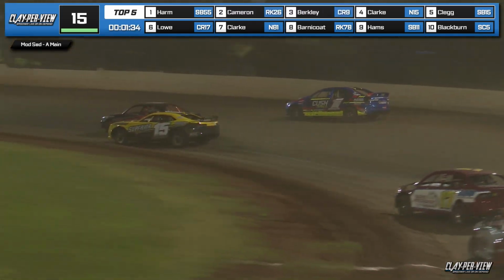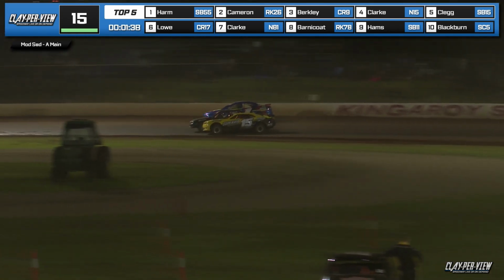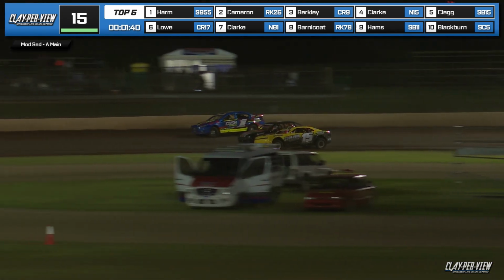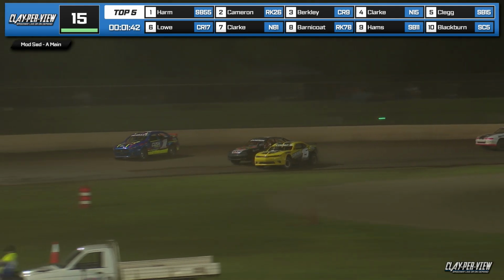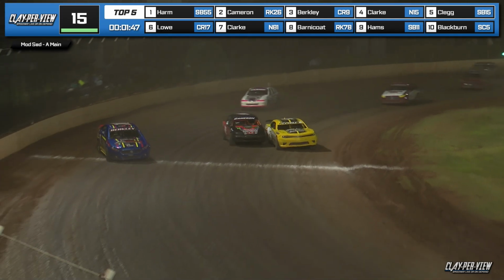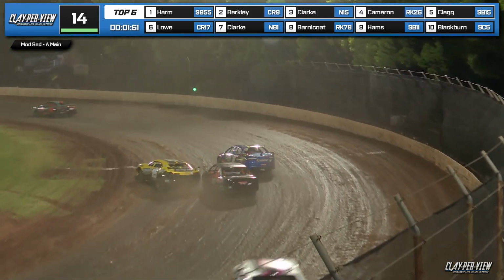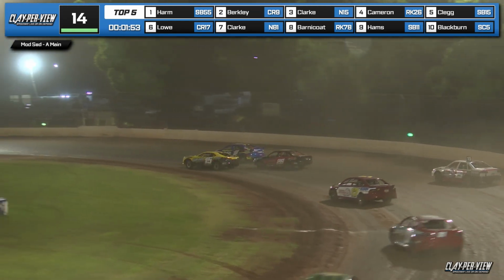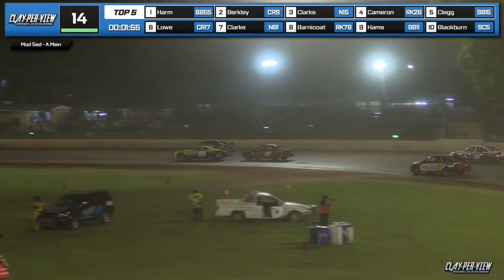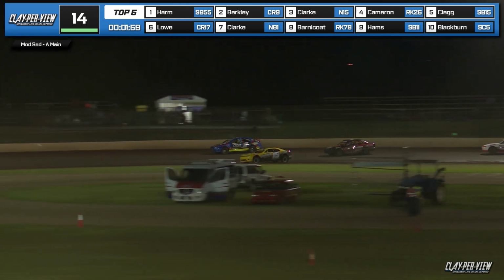It's not there. Now they're going to be 3 wide down the back straight away. Joel Berkeley high on the racetrack. Tucked in the middle is Mason Cameron, and a bit of push and shove down low is Max Clark. So there's still 3 wide under the tower. Back we go then to Pacey Clegg will be the next one in front of Nathan Lowe. Back to the 81 car there of Quinton Clark.